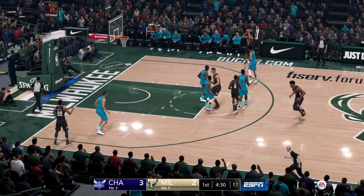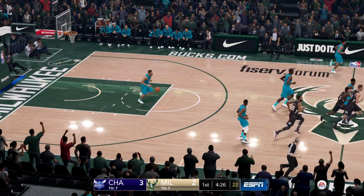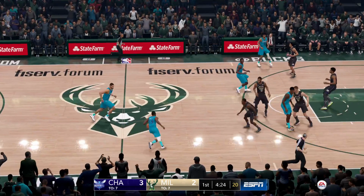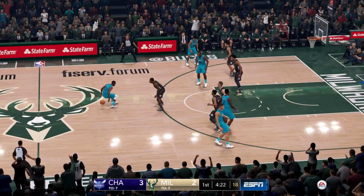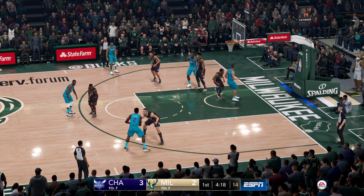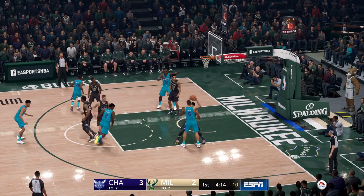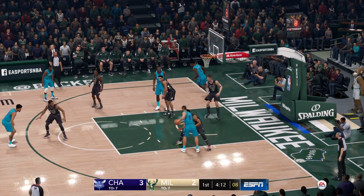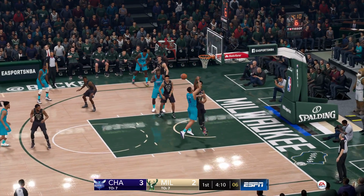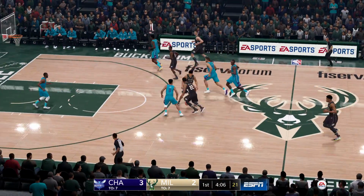Antetokounmpo to Brogdon. For three, his first effort off the mark. Walker into the front court, looking to make something happen. To Nick Batum. The shot blocked by Antetokounmpo. Oh, he blocked that with authority.